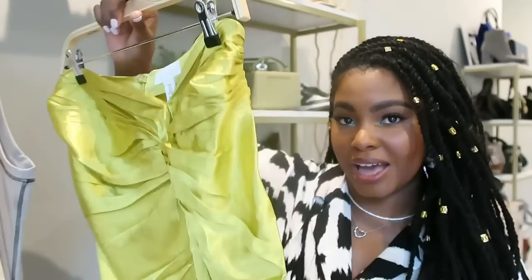Then maybe some block heels if we're going to dinner, or if we're just walking around the streets of wherever we are, I'll probably wear it with some sandals. I just really love this skirt. This is officially added to the vacation-only pile, and I'm here for it. I feel like that's pretty good. More keeps than returns.